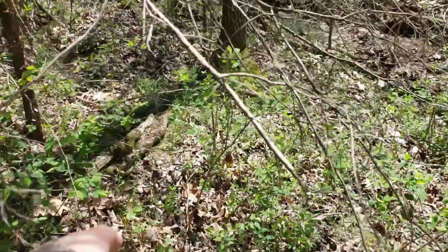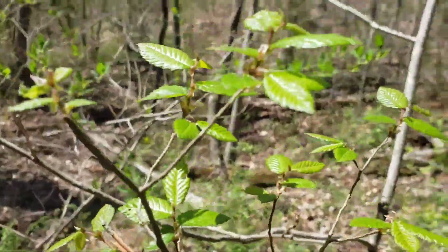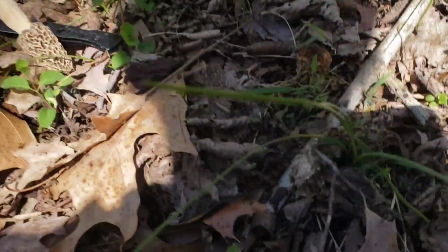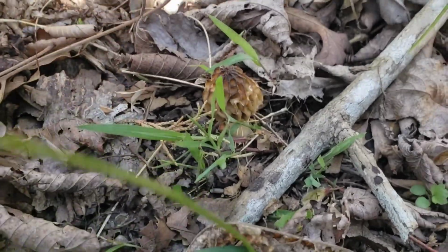But alright, we're gonna go ahead and get this one picked and move on down this little valley through here and see what else we can find. Alright guys, we didn't have to go very far. We found another little one. I mean, really little.